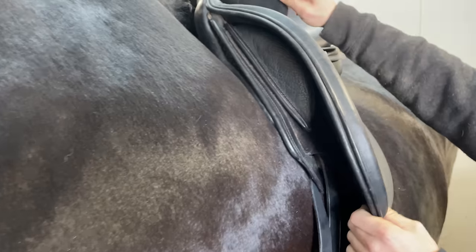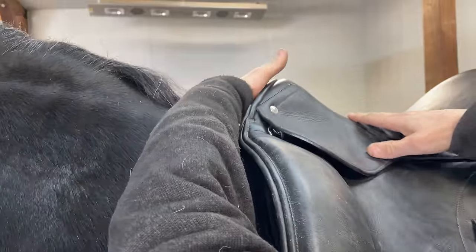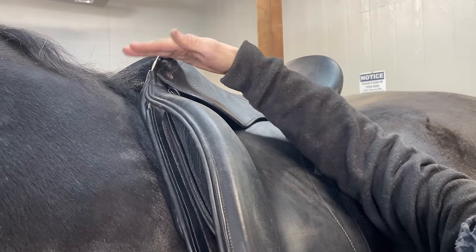Okay. And look at my stirrup bar. It's facing upward. I want it to be parallel with the ground, so the front has to come down. I can get my whole hand plus another finger in there. Mm, right. So we can bring that down. And opening this up, we'll bring that down. Yep, that's right. We'll bring this out, and that'll come down.